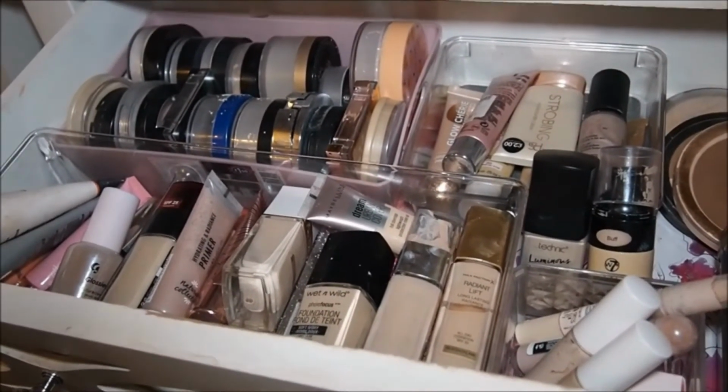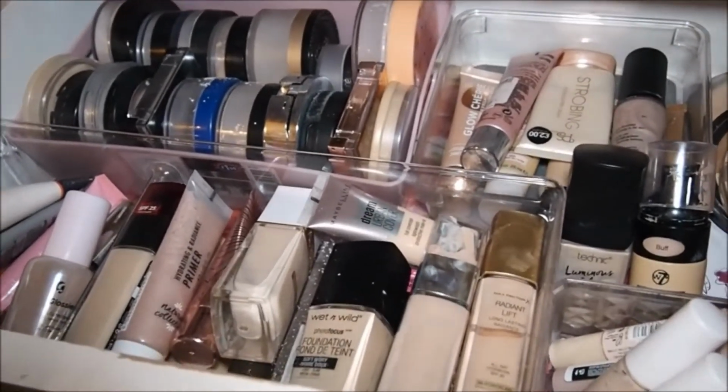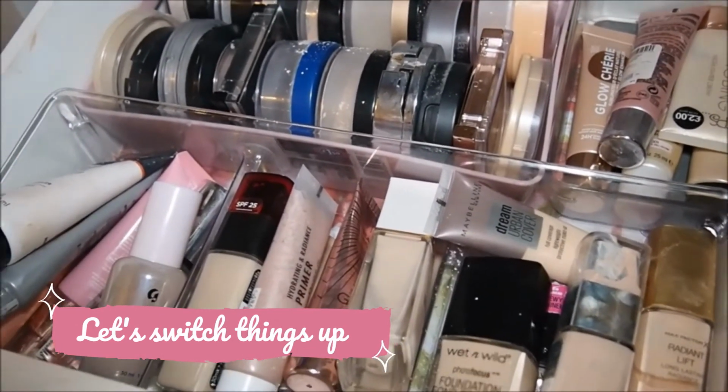I was going to do a Pretty Random Chooses My Makeup, but I think I'm going to do it myself. I've not done this in a while, and my notepad's, I don't know where at the minute. So yeah, let's just get into the drawers.